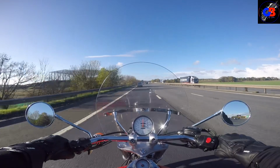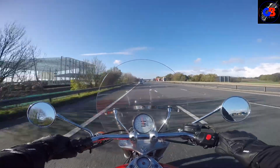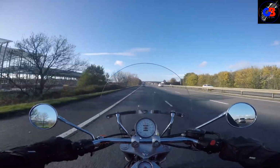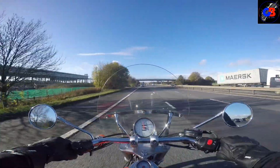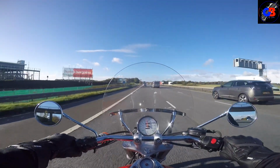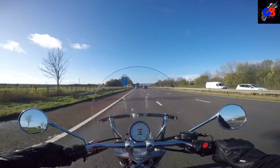Now the next thing for me is that it's comfortable, and you can't knock this thing for comfort. You are sat on a really plush, comfy seat. So I've got no arguments with that at all. The seat's really comfortable. So it is a bike that you could do hours and hours of motorway riding, and it would be a comfortable journey. Right, I'll get off the motorway here.